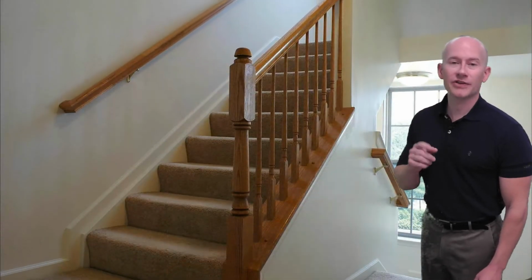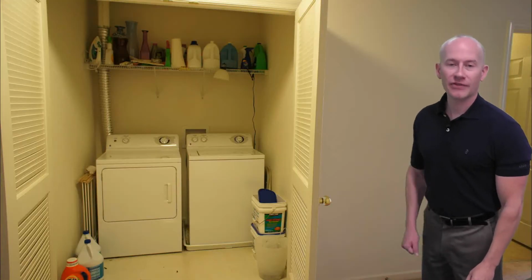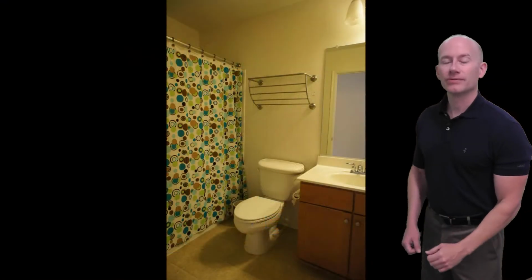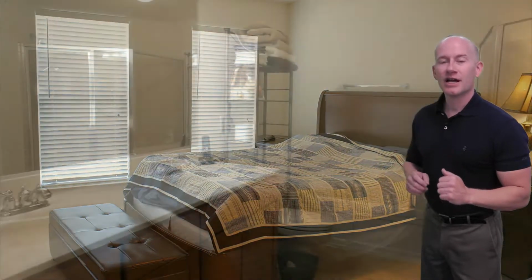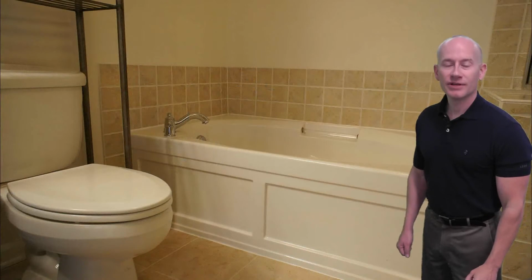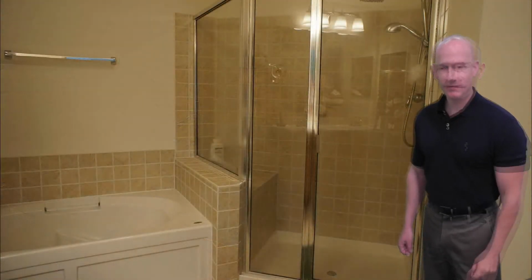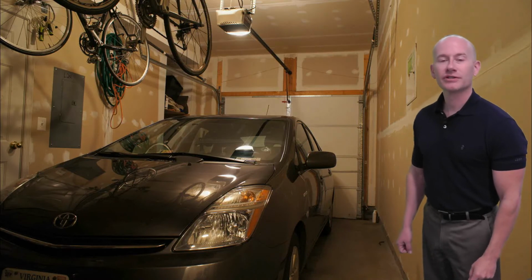Now we'll go upstairs and check out the master suite. Well, here we are in the upper level of this home, and it features three bedrooms, full-size washer and dryer, and two full bathrooms. Here's the hall bathroom and the master suite. Now, the master suite features a vaulted ceiling, a private bathroom with double vanity sink, soaking tub, and separate shower. Another great feature of this home is a private garage for parking and storage.